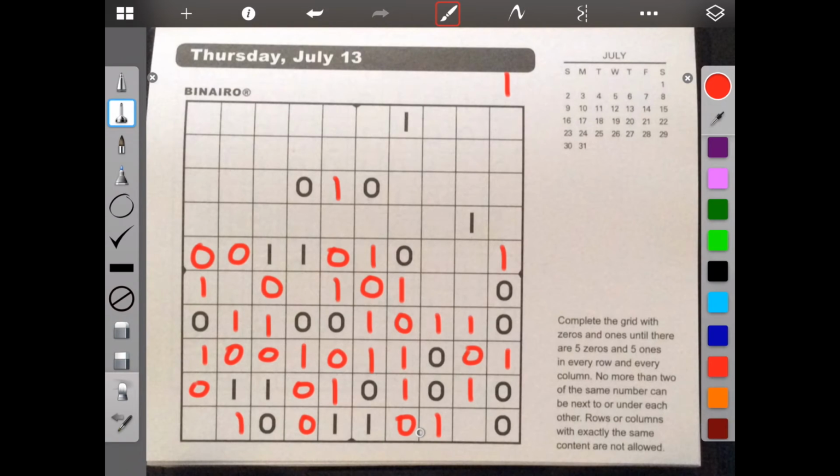For this column, we have a single 0 and 3 1s. So since we have 3 1s, we know that a 0 is going to fall in between one of those spaces. So let's see, it could be 1, 1, 0, 1, 1, 0, 1, 1. It can't be this. See? Too many 1s next to each other.